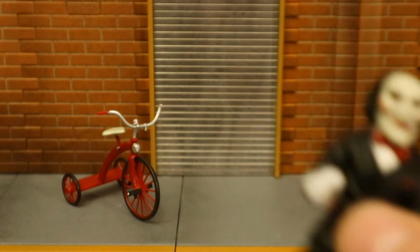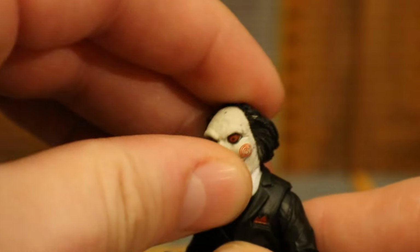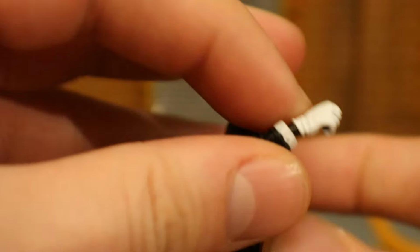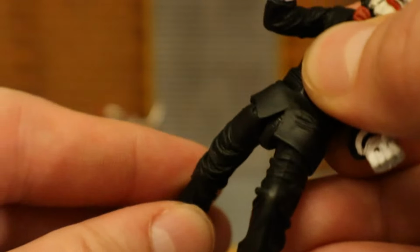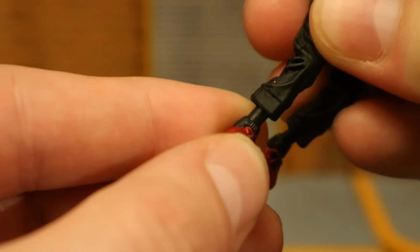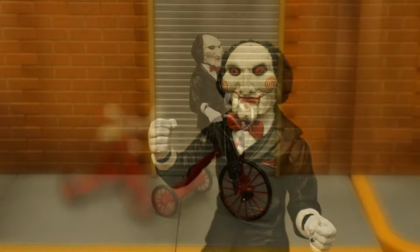He's got hands that'll grip on the handlebars of the tricycle here. And he has a little bit of articulation. The head can rotate around, ball joint. Shoulders also on a ball joint. His wrists are sort of on a peg. They have a pretty good amount of give going on to them. His legs also on a ball joint. Nothing in the knees here. And his ankles, they can go forward and back. He can't actually sit on and grip the handlebars of the tricycle like so.